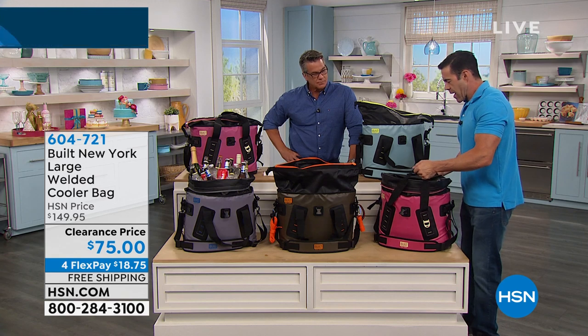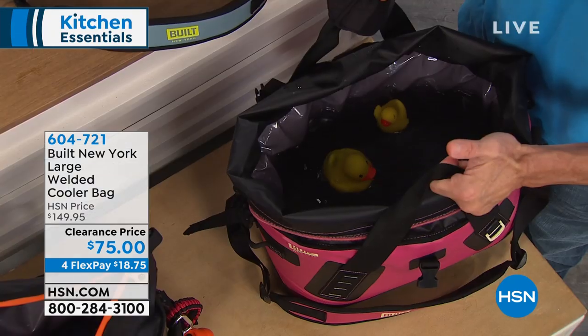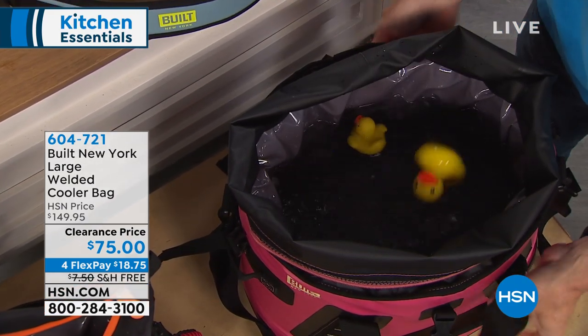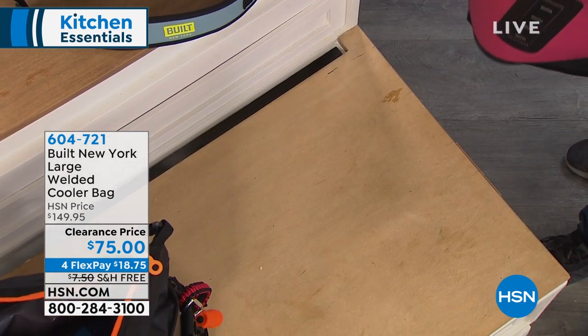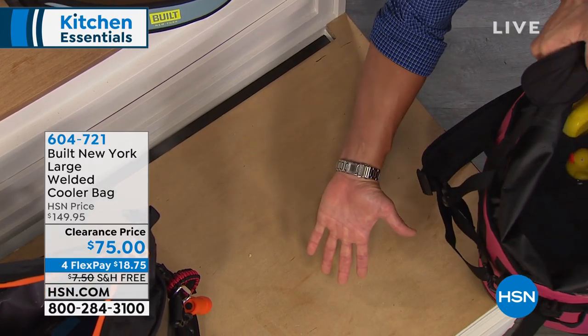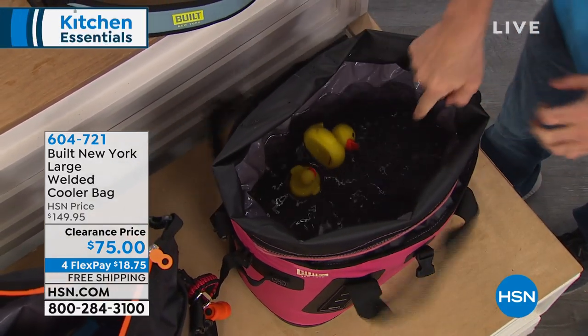This has about 8 gallons of water in here, which is about 60 pounds. I wouldn't recommend this, but here's my duckies, so you can see. But look underneath, not a drip to be found. It's bone dry. Let me double check you there. There you go right there, buddy. That's the heat welded seams all around and that extra durable liner inside.